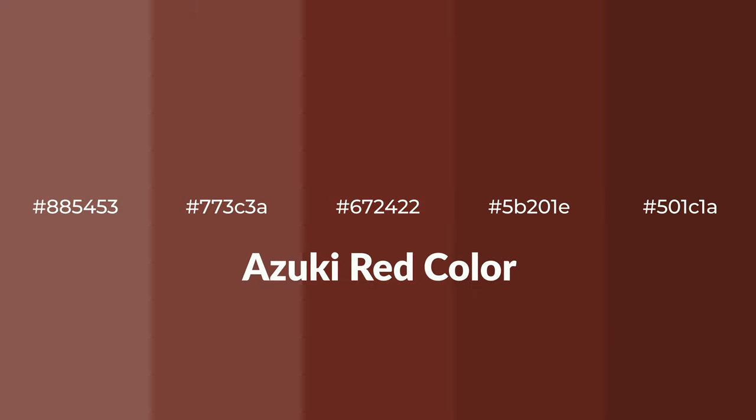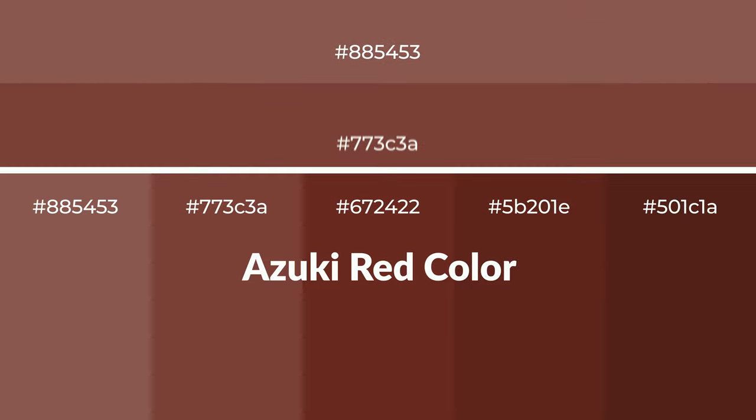Warm shades of Azuki Red color with red hue for your next project. To generate tints of a color, we add white to the color. And tints create light and exquisite emotions.